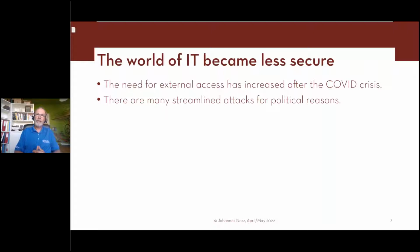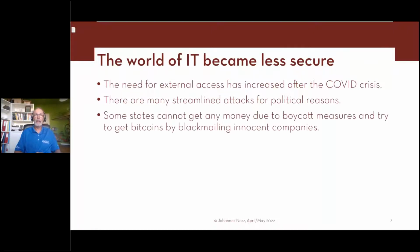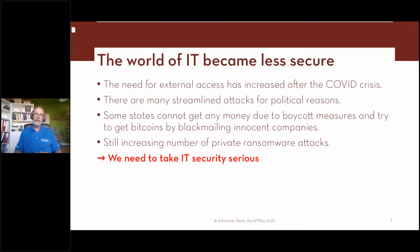Currently, there are plenty of streamlined attacks for political reasons. So I don't want to point my fingers at countries, but some countries are in war with other countries. So there is a lot of streamlined attacks for political reasons. Some states can't get money in a legal way, so they do a lot of blackmailing to innocent companies to get money. There's a lot of ransomware attacks, both to private and to companies. And the number is still increasing very much. So we need to take IT security more seriously than we did before. I think the level of danger is rising quite fast currently.